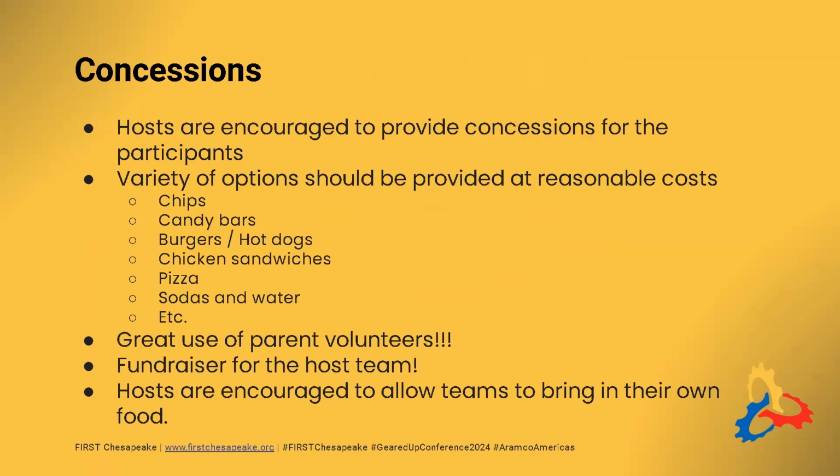Concessions, so it's another one of those things. This is a bigger thing than just a simple concession stand. Hosts are encouraged to provide concessions. It is not a requirement, but it's highly recommended. And it is one of the many ways that you can fundraise for yourselves through hosting an event. A variety of options, so the more variety that you can offer, the better. These kids will eat anything and everything that you put in front of them.